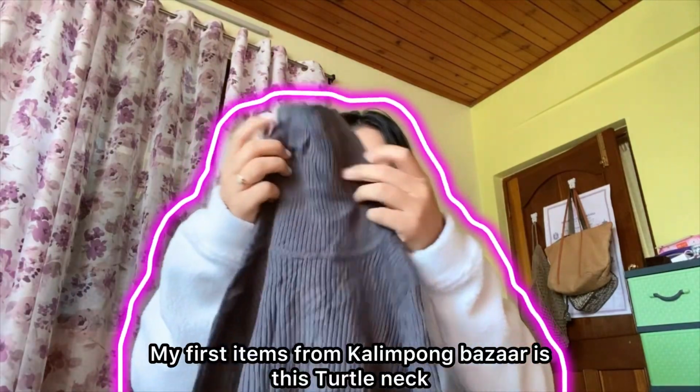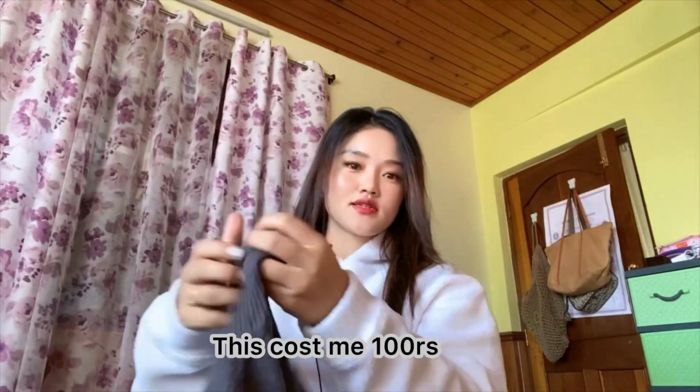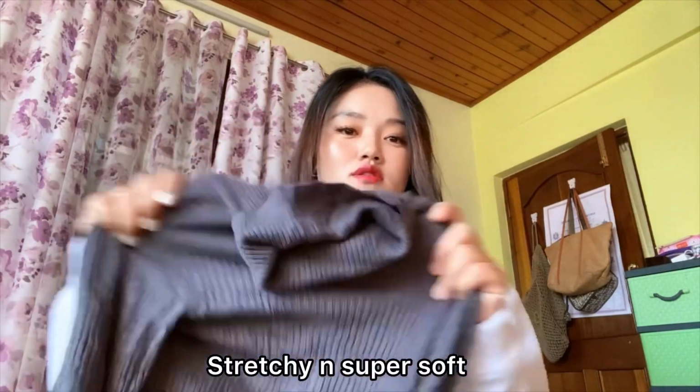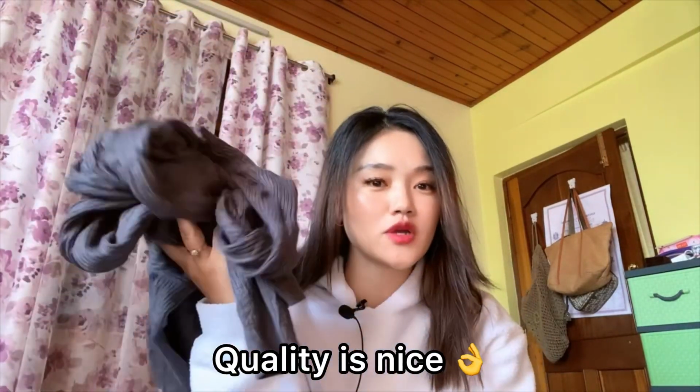So my first item will be this high neck. This high neck is so stretchy. This cost me only 100 rupees. This is very stretchy and very nice, super soft. It cost me only 100 rupees, which is a good deal.